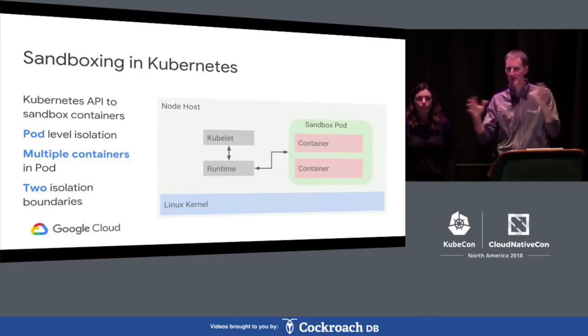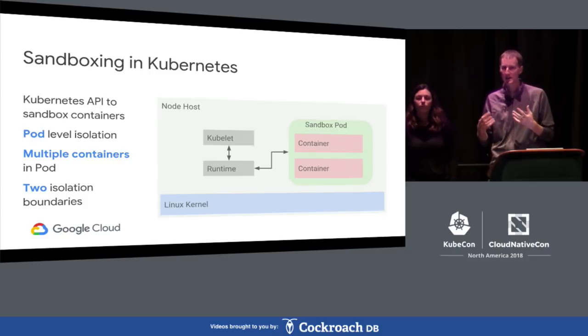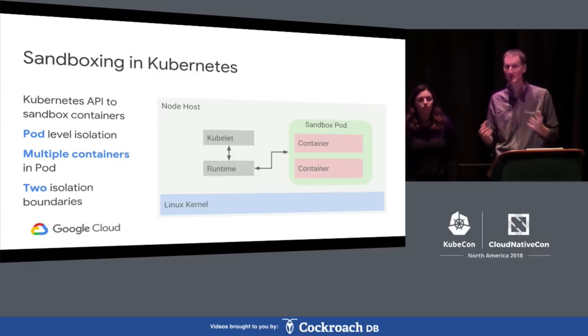So where are we going with all these different technologies, right? This is ultimately getting us to this idea of actually getting native sandboxing in Kubernetes, right? Actually getting to containing containers from a security point of view. And I think this is one of the most exciting developments that we've seen in 2018.